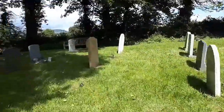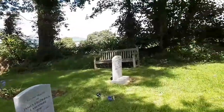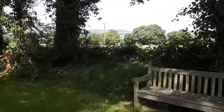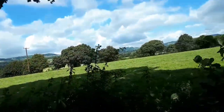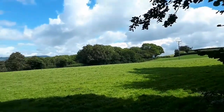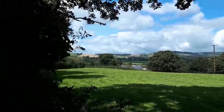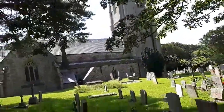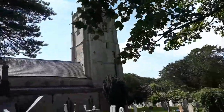What I'll do guys, if I come over here a bit, try not to walk over any graves. Sorry souls if I accidentally walk on your grave. Just look at that open countryside. Right then guys, let's take you inside.